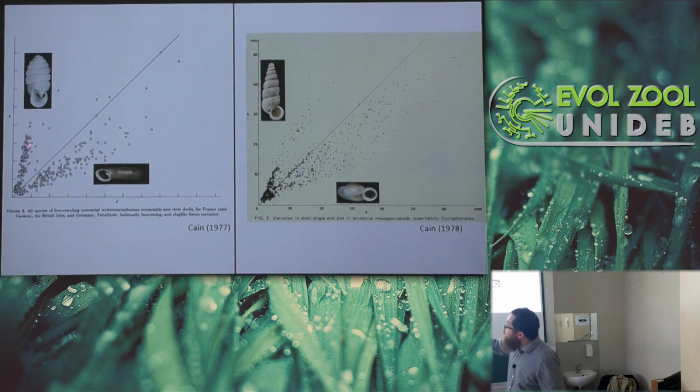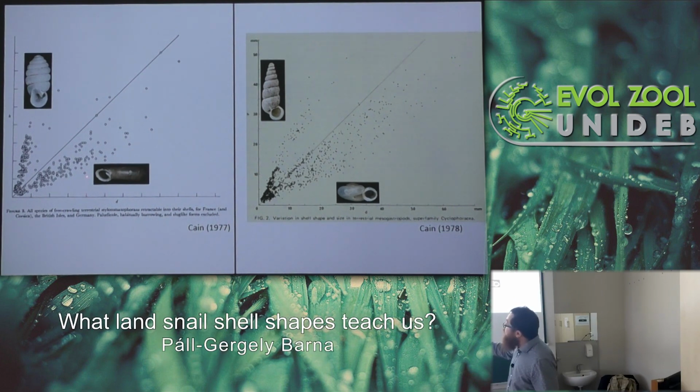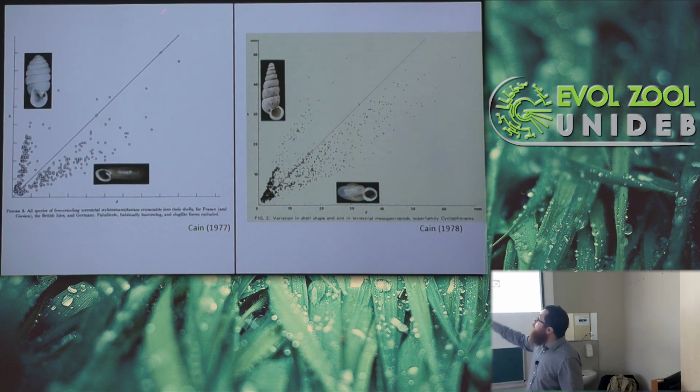So the snail is somewhere there. I hope it's understandable. It's not so difficult to understand. And for this one, let's say it's 4 millimeter wide and let's say 1 or 2 millimeter height. So maybe it's this one. Of course, this is an Asian one and these are data from Europe. But from wherever in the world you take the data, it looks like this for the Stylommatophoran land snails.